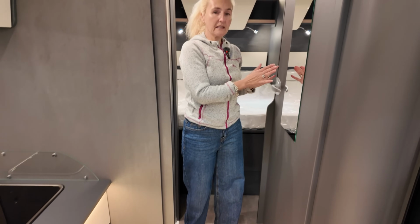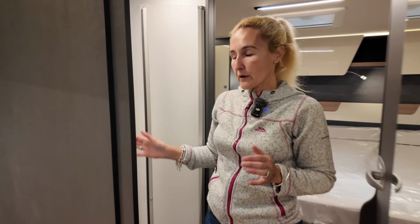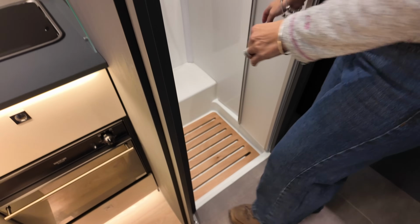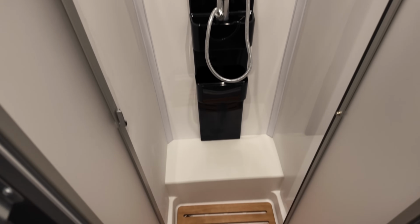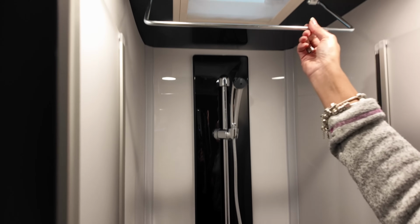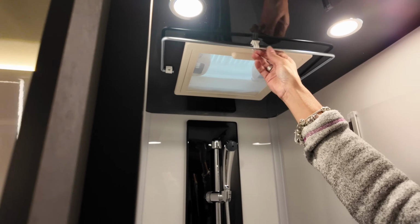And then we have a centre washroom. Now, on the near side, we're going to find the toilet and the washroom itself. And on the off side, we're going to find the shower cubicle. I'll just dive into here. I've partly opened it. So on this model, it's got the wooden floor slat fitted, 2 plugs, and then coming in, the black finish, the handheld shower, a little shelving unit here for your shower gels. I'll just step out so you can have a closer look into there. There is somewhere to hang your towel, which is up here. And then there's lighting, and you are going to get the sunroof there for ventilation.